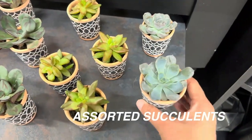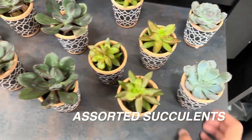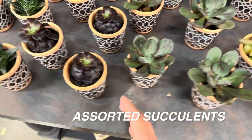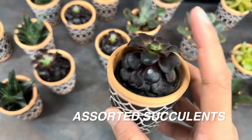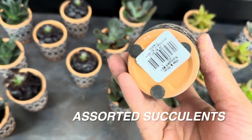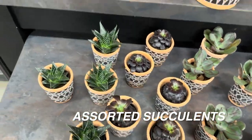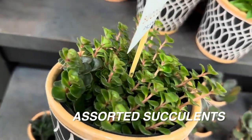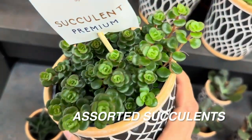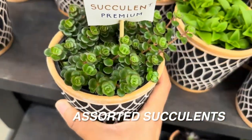And I'm going to pan over here and show you a bunch of assorted succulents. For HEB, they've got quite a bit of plants available, from succulents to aeroids to just common houseplants, uncommon houseplants. So I really like that a lot. And it's just interesting that they do have Costa Farm plants, but the majority of the plants are their own brand, which is the Premium Select by Max and Miles.